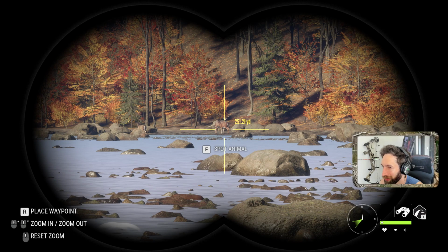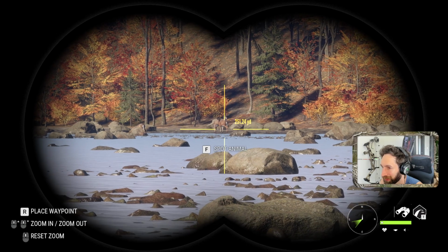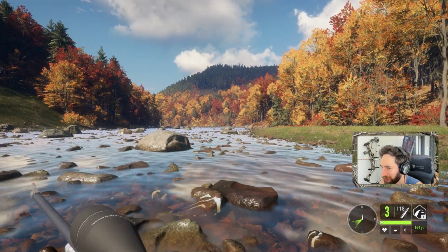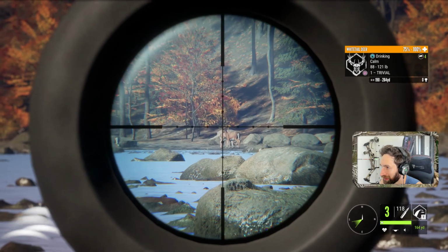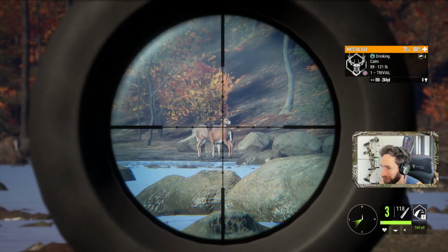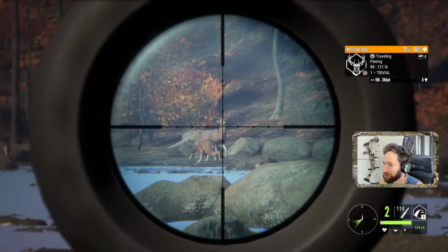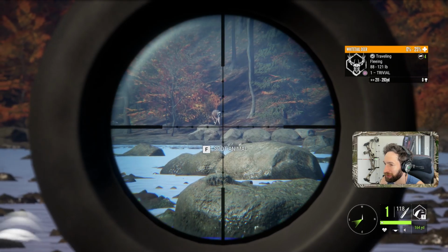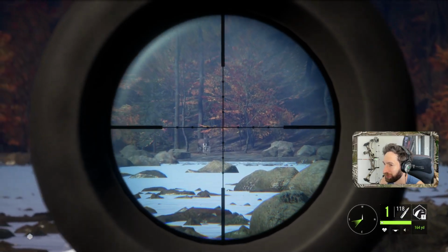Yeah, that's gonna be one heck of a shot. Well, tell you what. We're going to bust out the 7mm here, and we're going to go for the shot at about 250 yards. We're going to try for a neck shot. Well, apparently we dropped a little bit too low and smoked the doe.